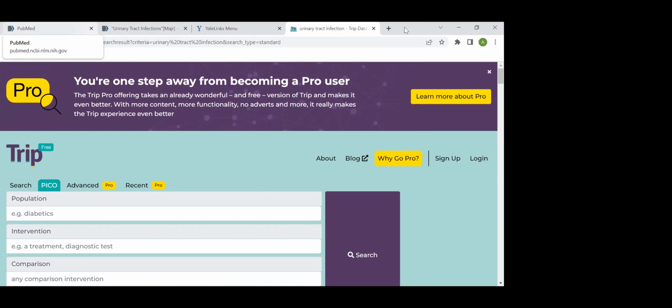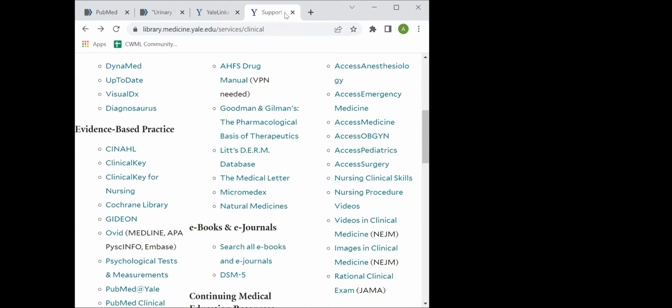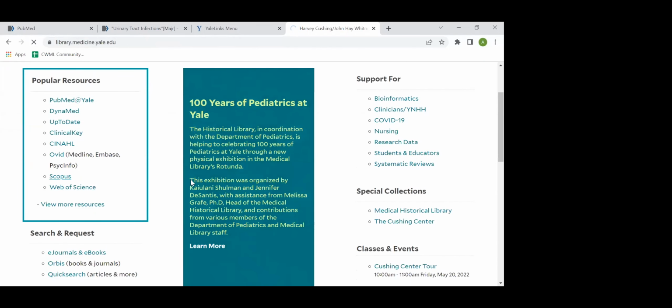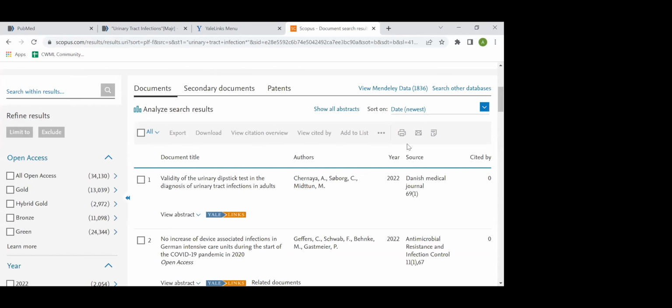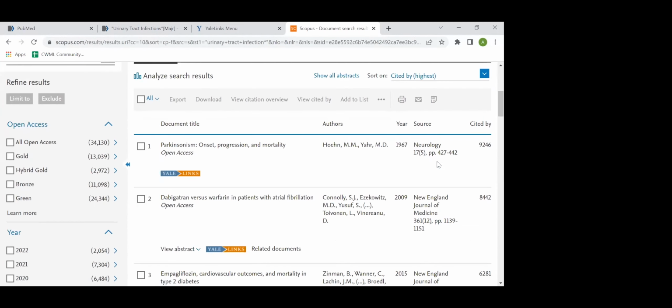I do recommend that you try out some of our other databases though. Go back here. In particular, I think that Scopus is a great option for you guys when searching. So say we do urinary tract infection again, and then search this database. The reason why I like this is because sometimes you don't have time to look at all the literature, right? You just want the major papers in the field. So I could switch my sort by type to cited by highest, and it will pull the papers that have been cited the most. I don't know why it's got a Parkinson paper as the top one. So that's odd. But anyways, we may want to look at this to determine whether or not it's relevant.